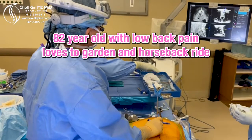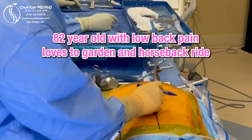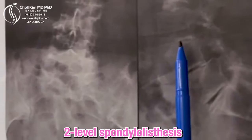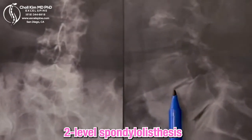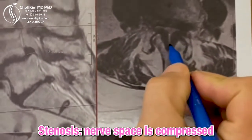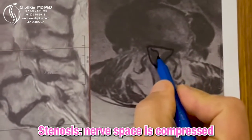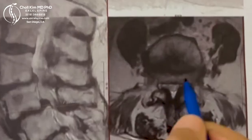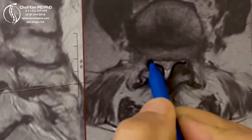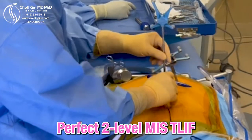Getting started. This is an 82-year-old who loves to garden and horseback ride, but has a terrible back. She has degenerative scoliosis, 2-level spondylolisthesis with disc space collapse, and terrible stenosis. The space for the nerve should be like this big, and instead it is this big. It's like a little trefoil. Same thing here, especially on the sides called the lateral recess. That space right here. So we're gonna do the perfect 2-level MIS TLIF.